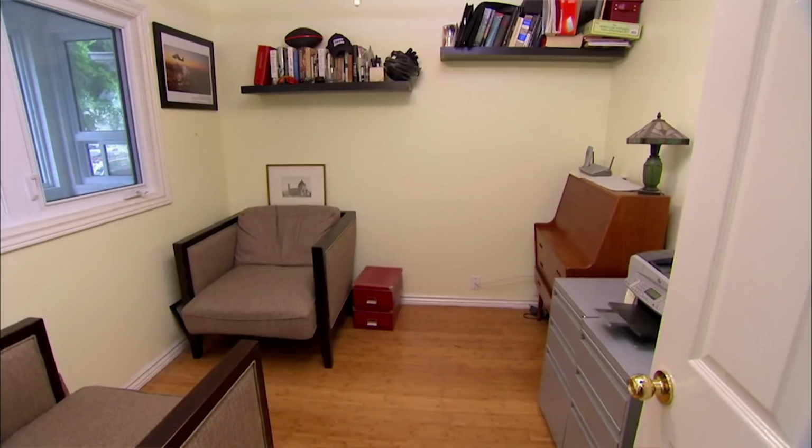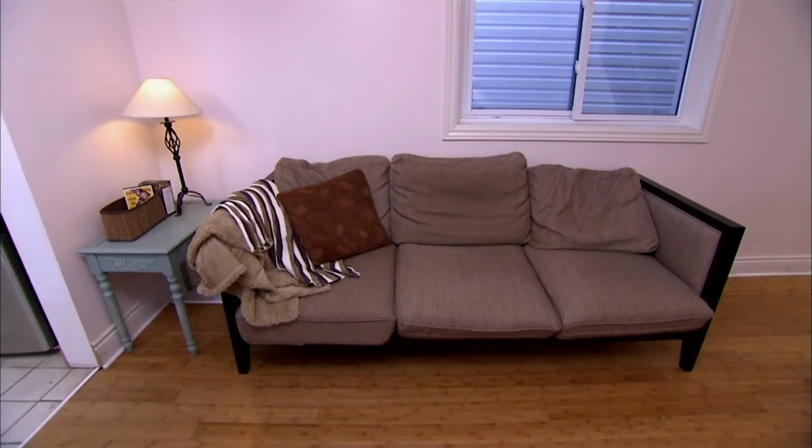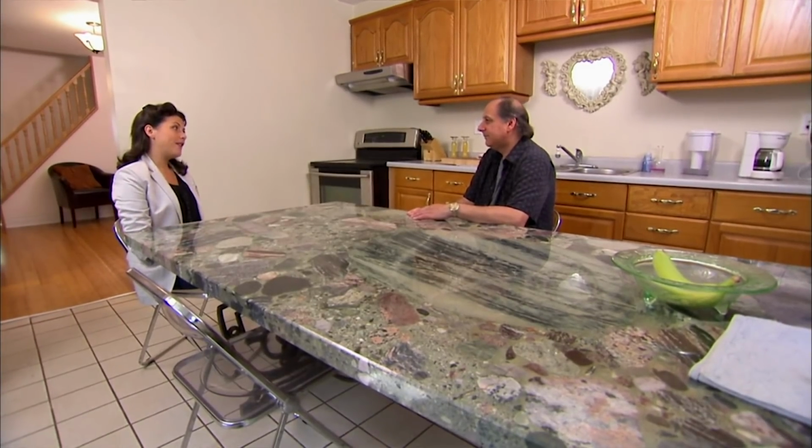Ultimately, I think this house needs an injection of charm and some femininity to get it sold. Are you ready for that? Yes, I am. Of course, I want to make it happen. Brilliant.